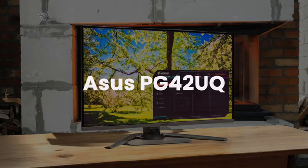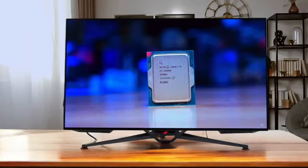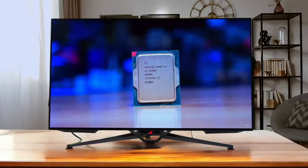Asus PG42UQ. The 42-inch screen size gives you that immersive TV-like experience with fantastic picture quality, especially in dark rooms. Gaming feels smooth with that near-instantaneous response time, though there's a noticeable input lag increase with 60 FPS content, which might bug some competitive gamers.